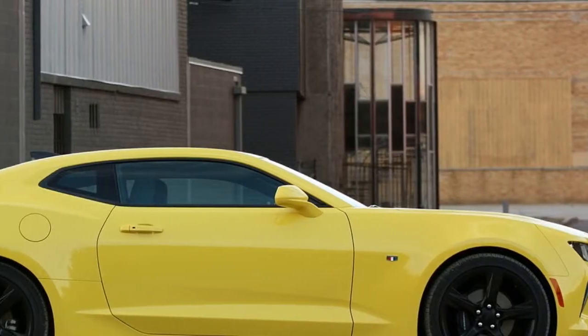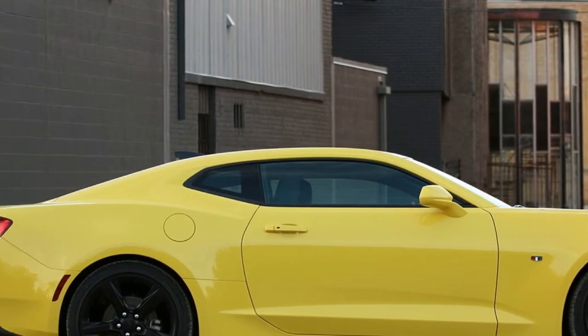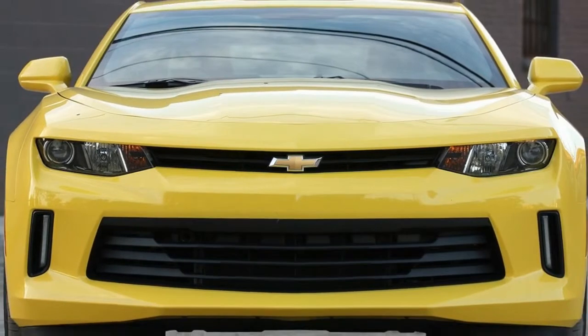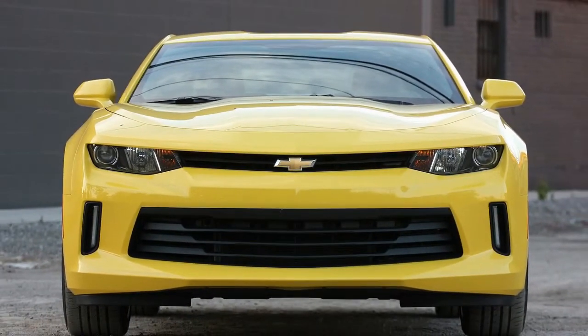The car is an excellent boulevard cruiser. Grab second, let the revs build, and the dual-mode exhaust changes its tune from a low buzz to a rumble, then a growl. We want more.